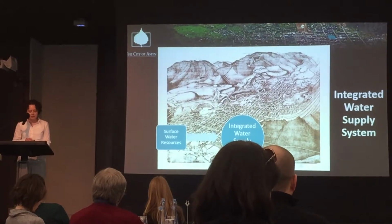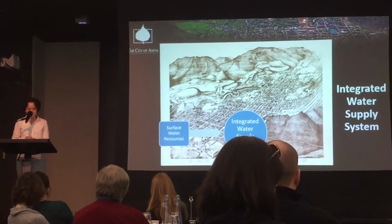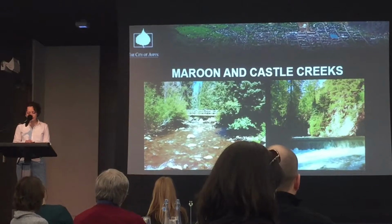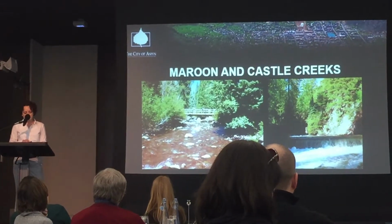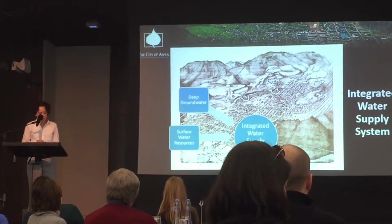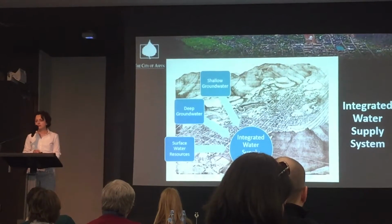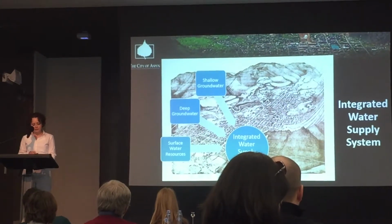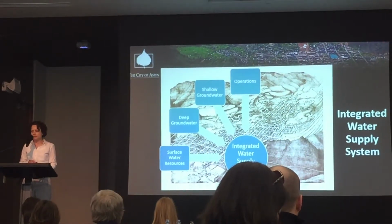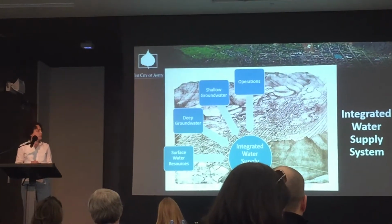So first, our surface resources are rights that we have to pull water directly from streams and rivers. And included in our portfolio are rights from Maroon and Castle Creeks, which currently supply close to 100% of Aspen's water needs. We also have groundwater, both deep and alluvial, and so we have rights to use the water in these aquifers. We also have operations which include the water treatment and conveyance systems that ensure that the water you drink is safe and available when you turn on the tap.